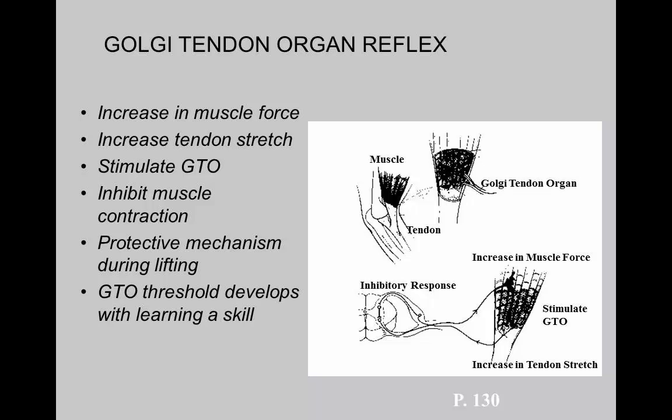Now, your GTO threshold will develop as you learn a new skill. Because if you think about it, if your GTO threshold was constant, you could never get stronger, right? Because you would always be stimulating that GTO and shutting off that muscle. So as you train, your GTO threshold will move with you as you learn the new skill.